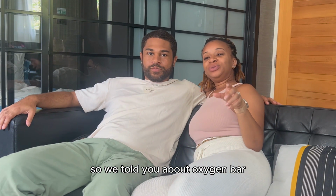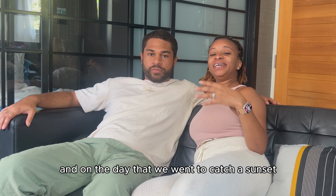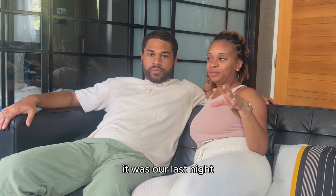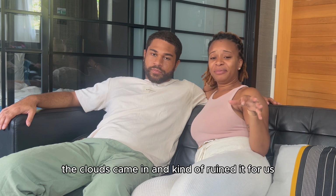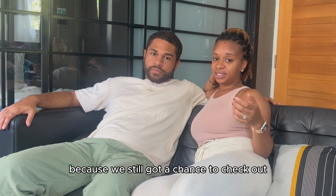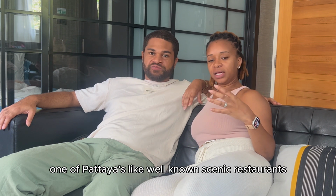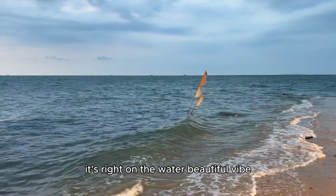So we told you about Oxygen Bar. We were so determined to catch a sunset. And on the day that we went to catch a sunset, it was our last night. The clouds came in and kind of ruined it for us. But it was cool because we still got a chance to check out one of Pattaya's well-known scenic restaurants. It's right on the water.